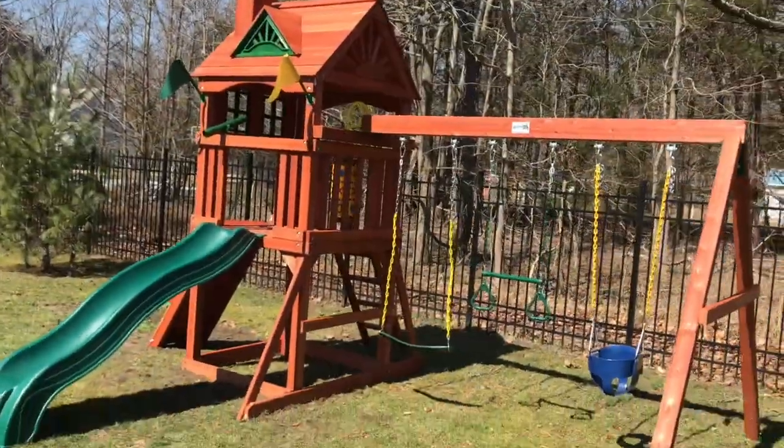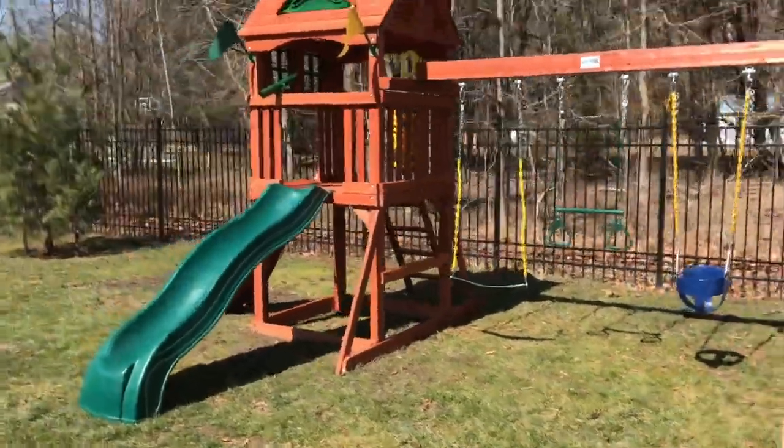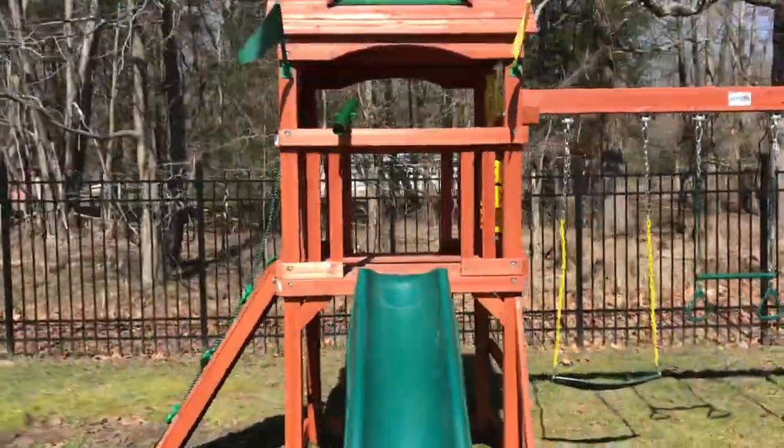Again, very nice model. 4-foot deck height. It's a square fort. I think it's 4x4, 4 foot wide, 4 foot deep.